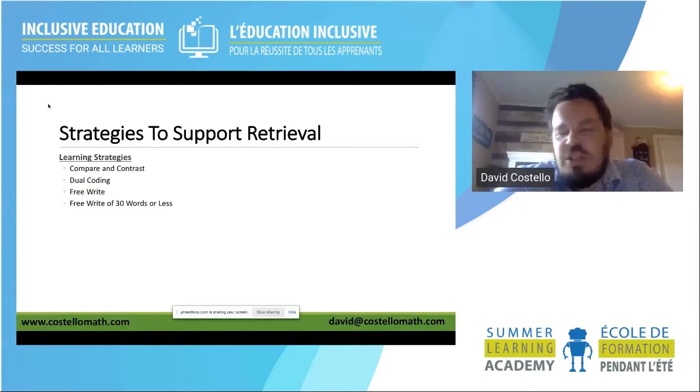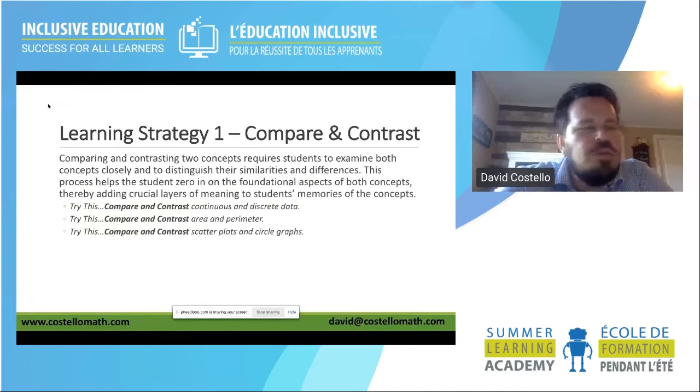Here is a great strategy, and this is something you can do later in the year. It's comparing and contrasting 2 concepts. What it does is it requires the student to examine both concepts closely and to determine their similarities and differences. This process helps the student zero in on foundational aspects of both concepts, thereby adding crucial layers of meaning to the student's memories.